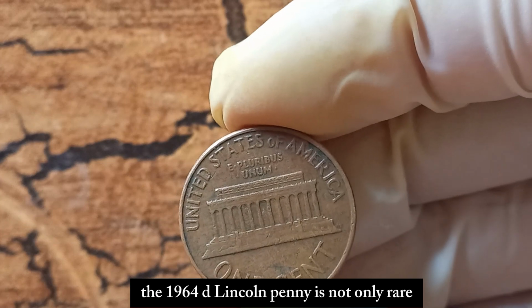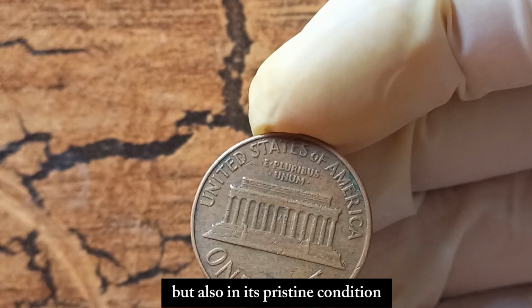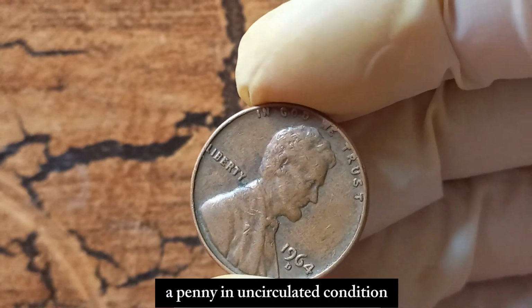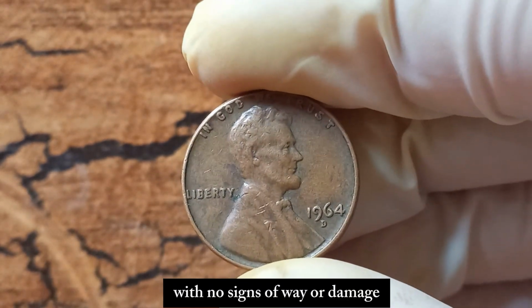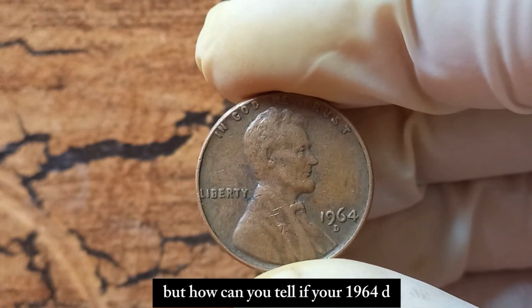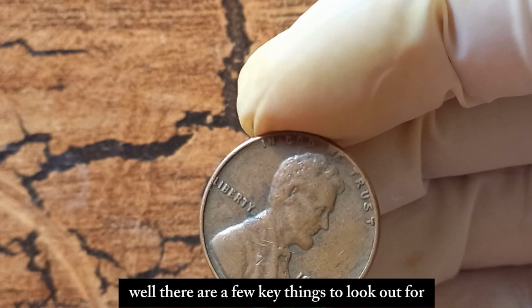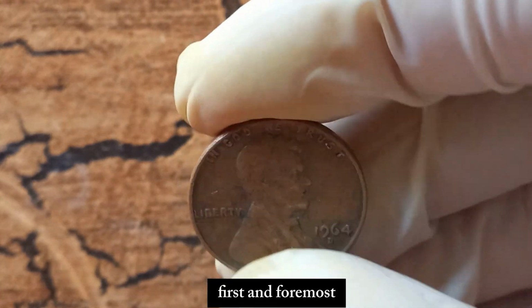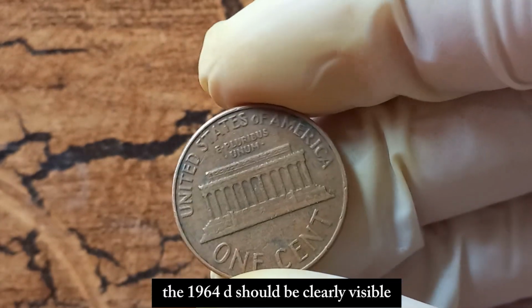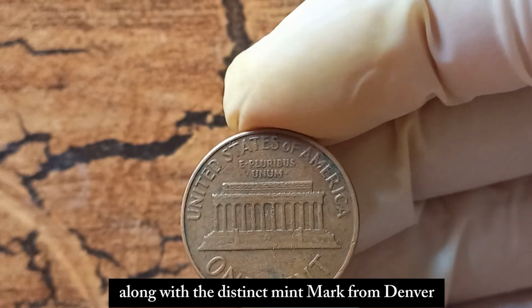The 1964 Lincoln penny is not only rare in terms of its mintage numbers, but also in its pristine condition. A penny in uncirculated condition, with no signs of wear or damage, can fetch a hefty sum at auction. But how can you tell if your 1964 Lincoln penny is worth millions? Well, there are a few key things to look out for. First and foremost, check the date and mint mark on the penny. The 1964 should be clearly visible, along with the distinct mint mark from Denver.